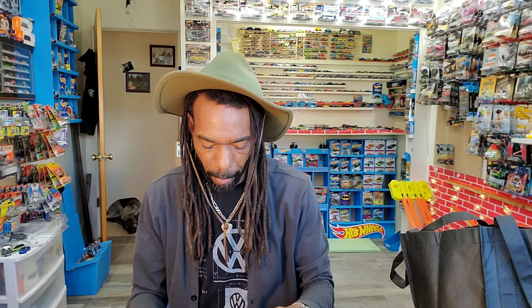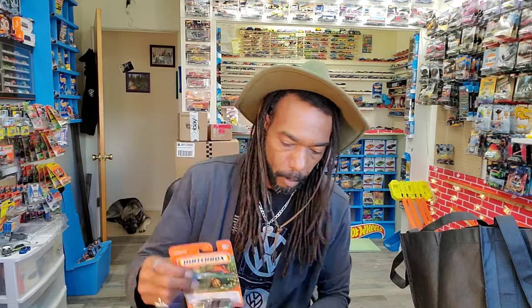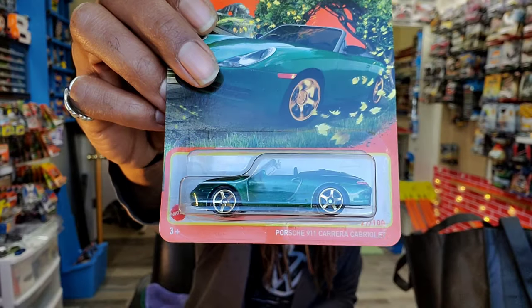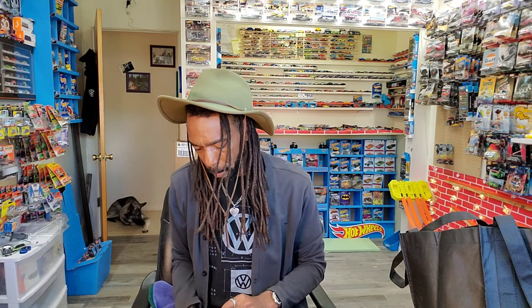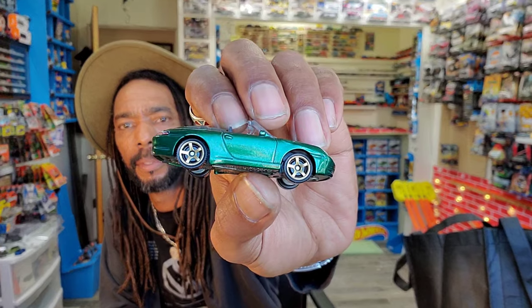I learned how to deal with the real riders too. Oh, good pickup. That Porsche, it's an older casting. It's been around for a minute, but this green is epic. I'll show you. Gold wheels, green paint, gold wheels. What movie is that? Green paint, gold wheels. What am I thinking of?